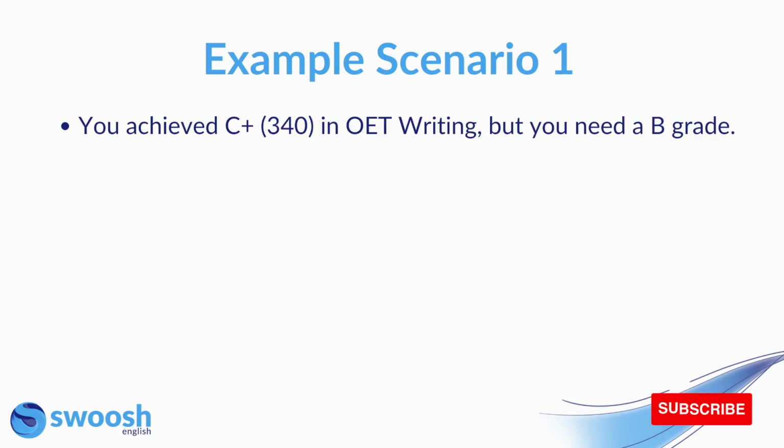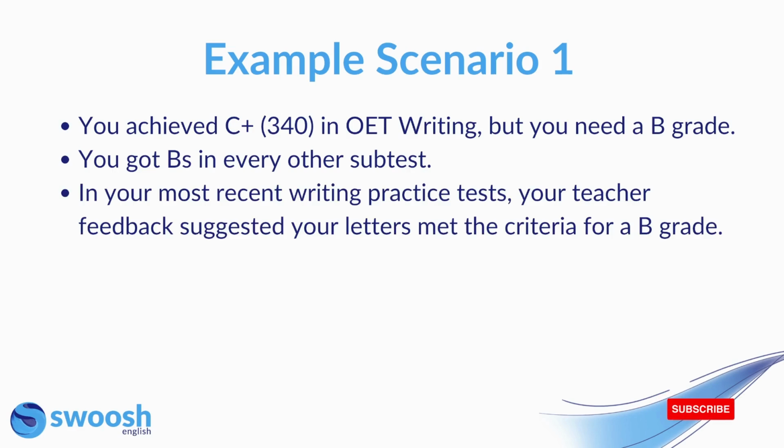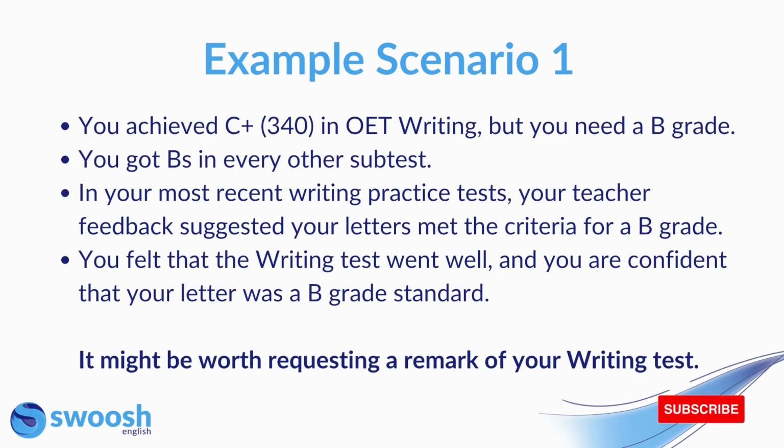Now let's look at an example scenario in which you might want to request remarking. You achieved C+, so a score of 340 in OET Writing, but you need a B grade. Now, a 340 is already quite close to the B grade boundary. You got Bs in every other subtest, and in your most recent writing practice test before the real exam, your teacher feedback suggested that your letters met the criteria for a B grade. So you went into the exam quite confident that you were capable of achieving that grade. And you felt that the writing test went well, and you're confident that your letter was a B grade standard. In this scenario, it might be worth requesting a remark of your writing test.